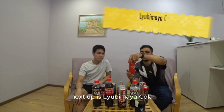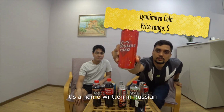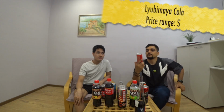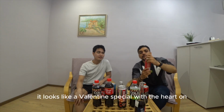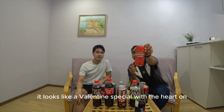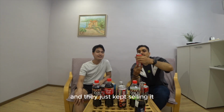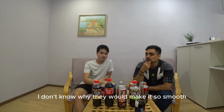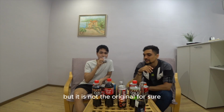Next up is Lubimaya Cola. It's a name written in Russian. Very interesting packaging. This packaging looks kind of cheap. Yeah, it looks like a Valentine special, with the heart on. It's like they made it in February and they just kept selling it. It is, I guess, a variant of it, but it is not the original for sure.